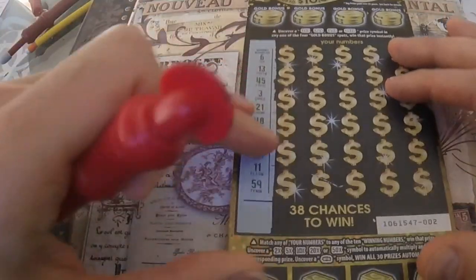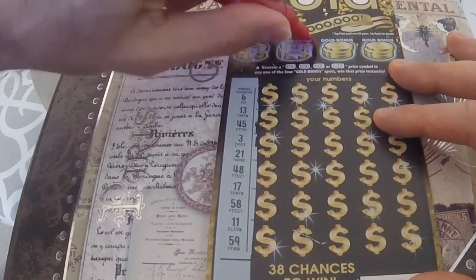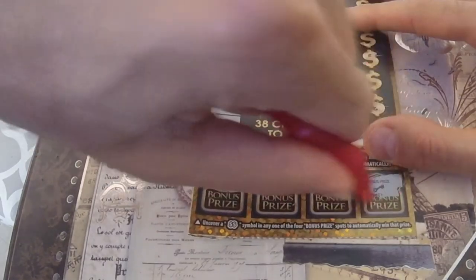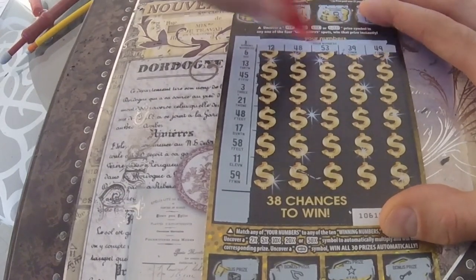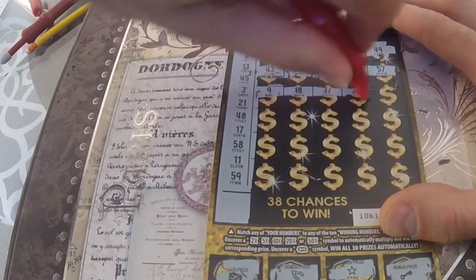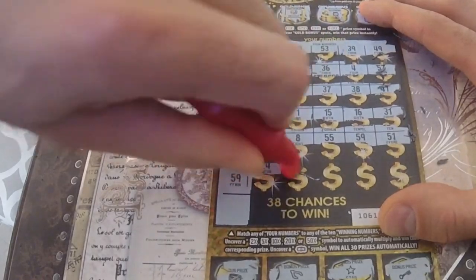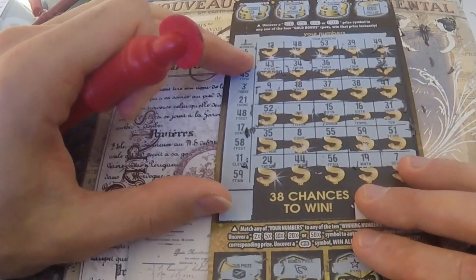So ticket number two, which is our third ticket. Nothing up there. Nothing on there. Let's see if we have any matches or multipliers. The multipliers are 2x, 5x, 10x, 20x, and 50x. You could also get a win all symbol. Last time I did this book, we had two tickets with $400 wins each. One of them was a win all. It was a profitable book.